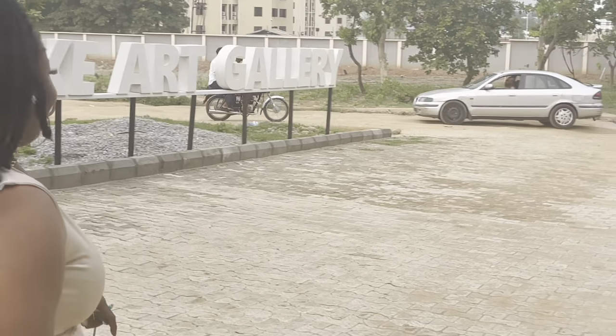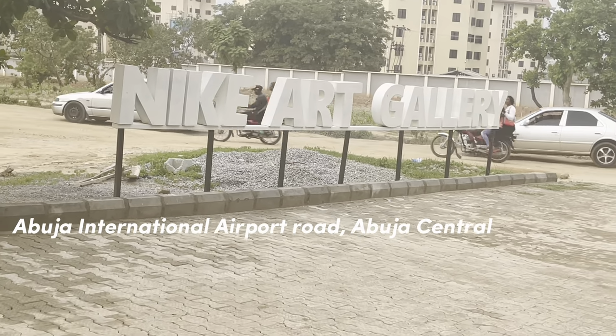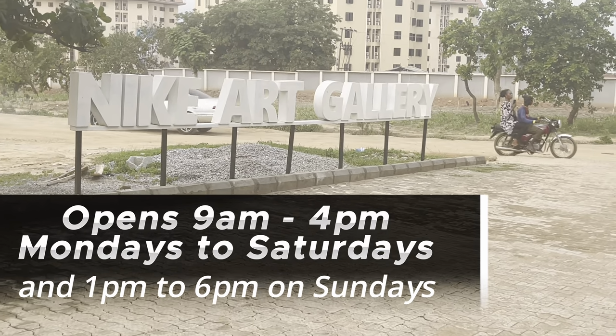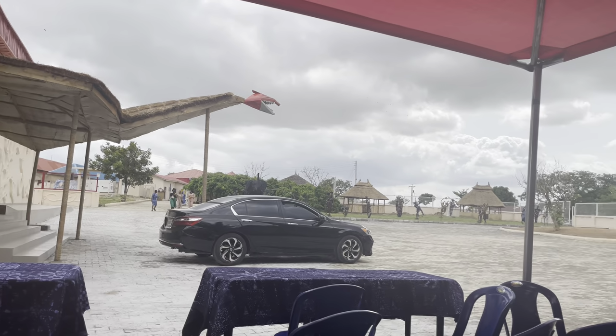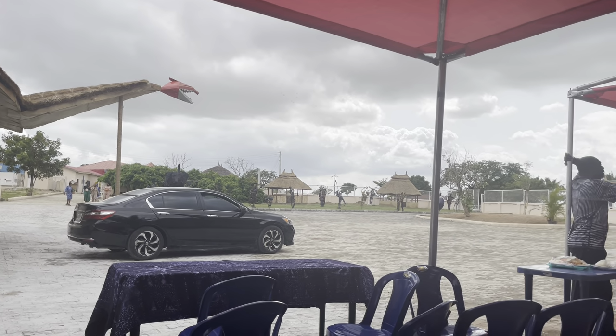This is a pretty place, very spacious. It is located on Abuja International Airport Road, close to the Lugbe Center. It opens from 9 a.m. to 4 p.m., and 1 p.m. to 6 p.m. on Sundays. This is the inside. You can see how spacious. And the crazy thing is, admission into this place is completely free, yet it's this big and crafted.